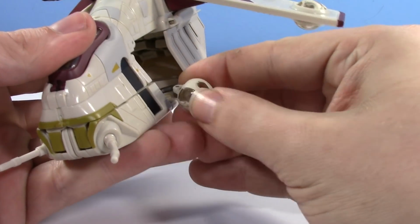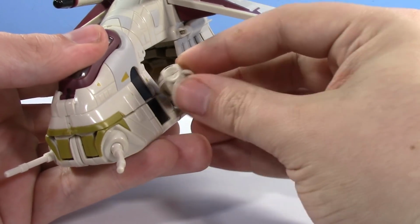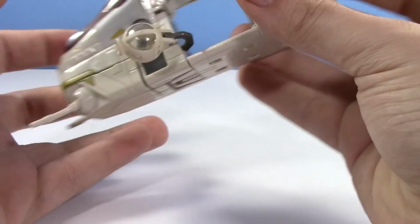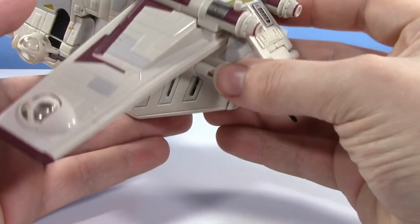I know clone troopers go in these little pod balls, which are actually on a ball joint and a hinge, so you can get a lot of range out of those. These are on ball joints in the front, those little turrets. And then this is just a static little turret back there. But yeah, the details are really good.